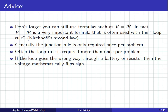Okay, you can make some small note like wrong direction means change sign. You know, something like this. Okay. Right. Next point.